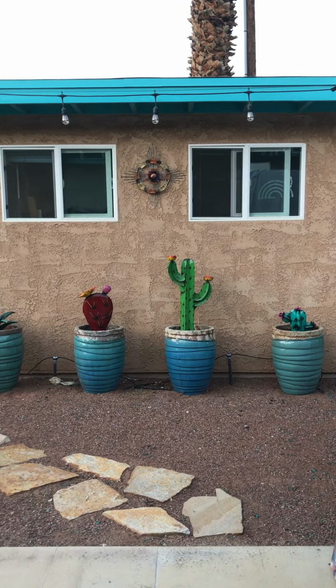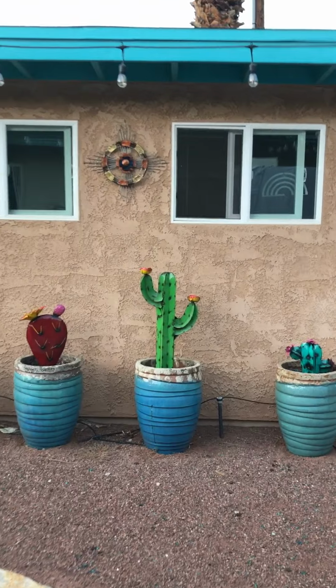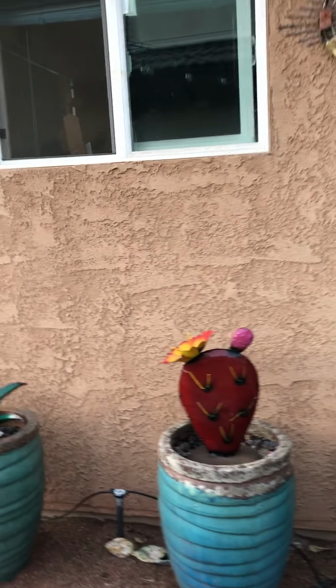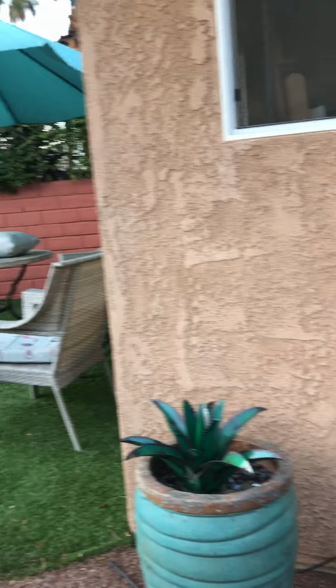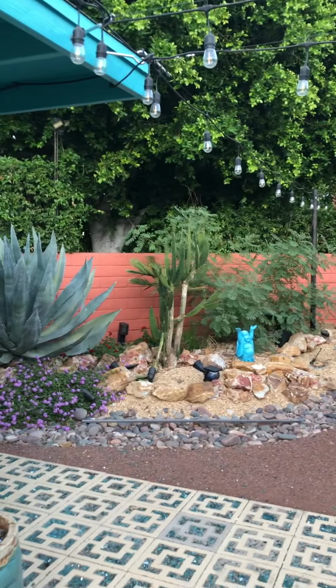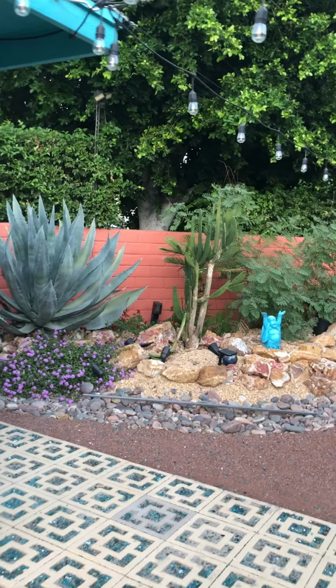Here's my little studio with my desert plants that are made out of metal. There you go. Low maintenance. Got my little Zia symbol from New Mexico. And the Buddha over there is celebrating the Desert Journeys show.